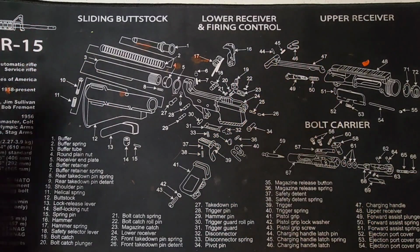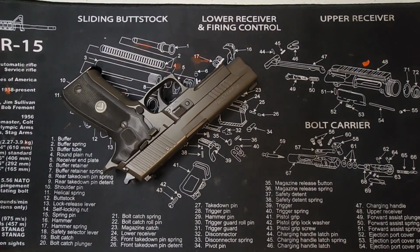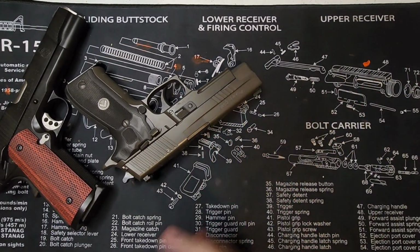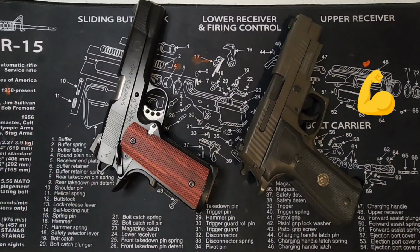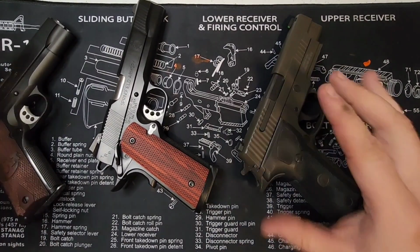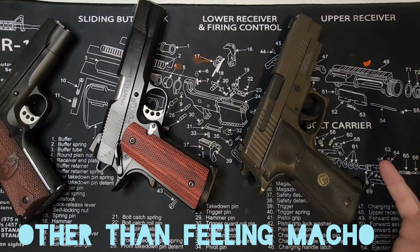Military weapons. Look at them. These are things that are designed based off of things that are meant to protect us and protect democracy and freedom. Why do we have military weapons in the civilian world?